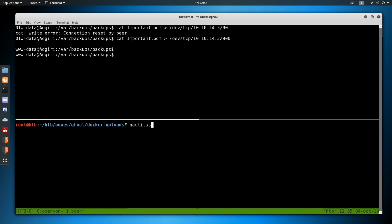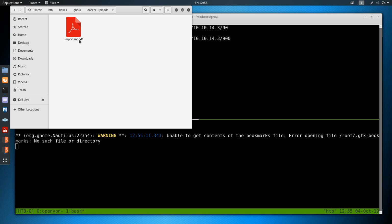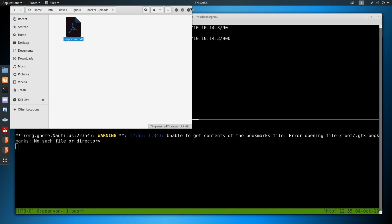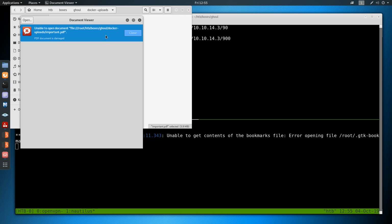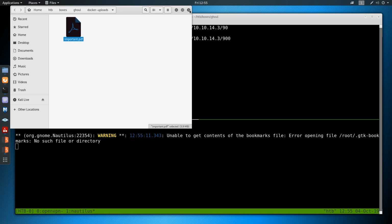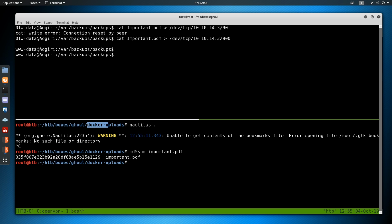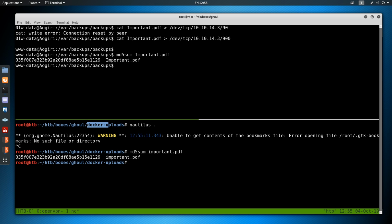So we can do nautilus . and try opening this important.pdf. Doesn't open. If we wait, file root HTTP, okay. I saw Docker and I was like, wait, did this upload from that? But I forgot I put Docker in this path. If we MD5 sum the file and go up to here, MD5 sum important, it's the same MD5 sum, so this PDF is just corrupt.